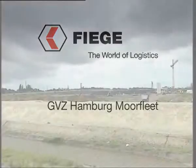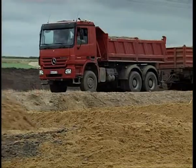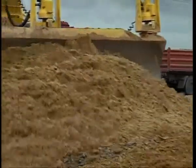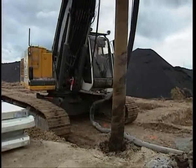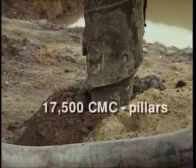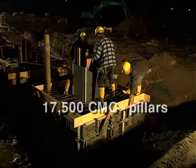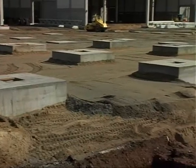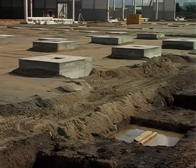In Germany's second largest city, a Fiege Mega Center is being built. The particular challenge? Land that can bear the weight of a building only starts at a depth of 8 to 15 meters in Moorfleet's marshlands. The solution: 17,500 CMC concrete pillars support the foundations. Complex preparations are required to provide sufficient support for the buildings, access roads and yards.